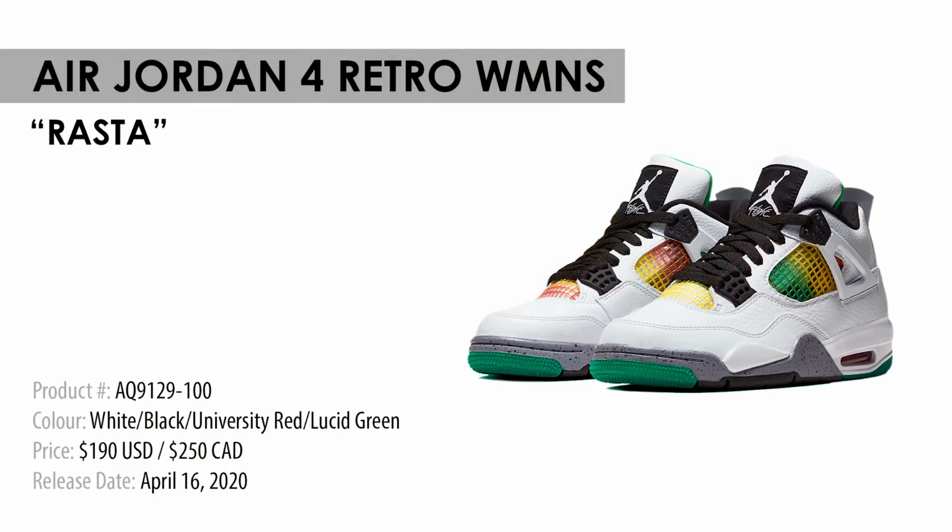This being a women's release, that means my equivalent size, which would be either 11.5 or 12, is going to be pretty hard to get. But regardless of that, I'm not really feeling the colorway. It's a little bit too out there, a little bit too eccentric for me, and it's just something I can't really pull off on my own. So for me, this one is a definite drop.